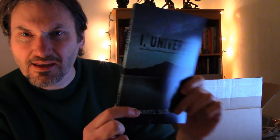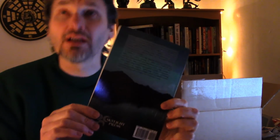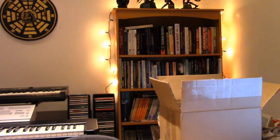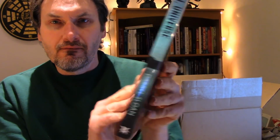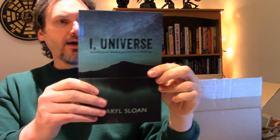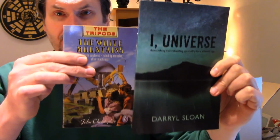There's the front, the spine, and the back cover. Hang on, I'm going to put some better light on here. Yeah, that's a bit better. You can see it. It's really quite large. Just to compare it with a normal sized little paperback book, that gives you a sense of scale there.